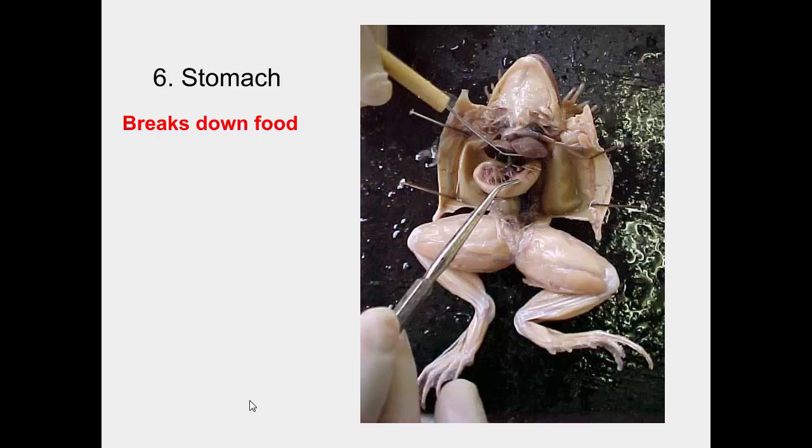The stomach is easy to find in the frog. It's located, as it is on you, on the left side. If you lift up the liver, this curved organ, sort of shaped like a banana, is the stomach. It's thick, muscular, and pretty hard. Sometimes it might be swollen up, sometimes it might be thin. If the frog had eaten a big meal just prior to the time when it died, it may still have that food in the stomach.